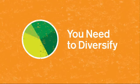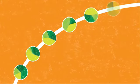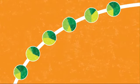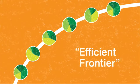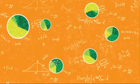Remember, this is your retirement savings, so to invest well, you need to diversify. The goal of diversification is what modern portfolio theory is all about, getting an optimal rate of return for the risk in the long run. To do that, you want to invest on what is known as the efficient frontier. The details of drawing the curve are just a lot of math.